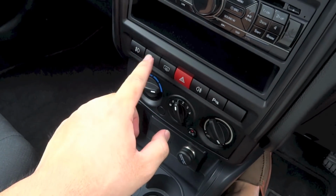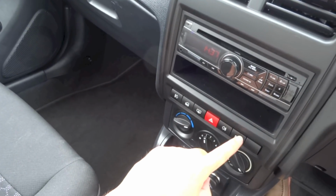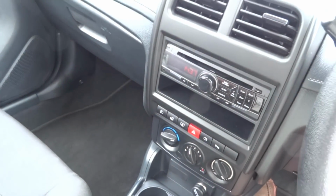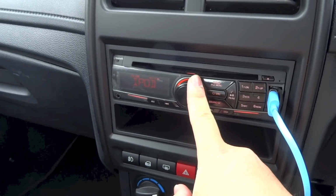Your fog light buttons, central locking, rear defrost, and your parking sensors. A bit of storage below the head unit. The Saga Executive comes with an integrated head unit with various media connectivity options and 4 speakers for the sound system.